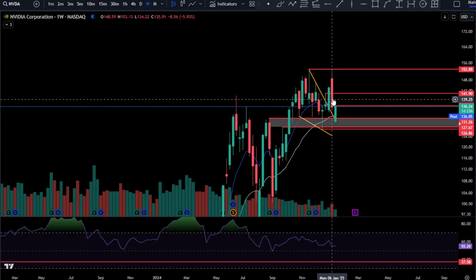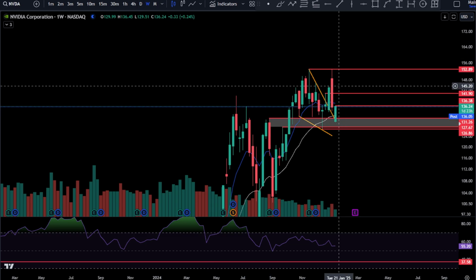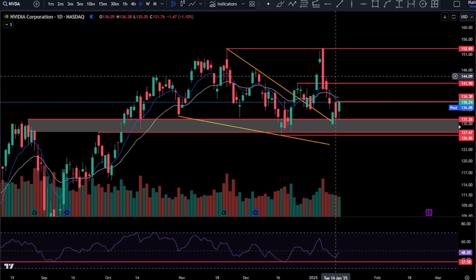Weekly candle is really coming together over here. We have a big fat range, guys. Don't expect this range to just break down right now. It's probably not going to happen. If anything, you're at the bottom of it. Expect to return back to the mean, which is going to be around 140, 190. That resistance sitting up there.